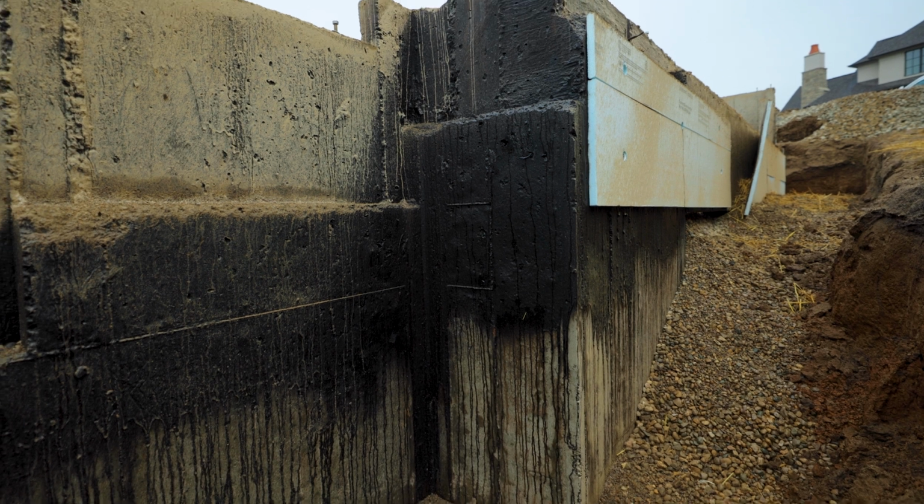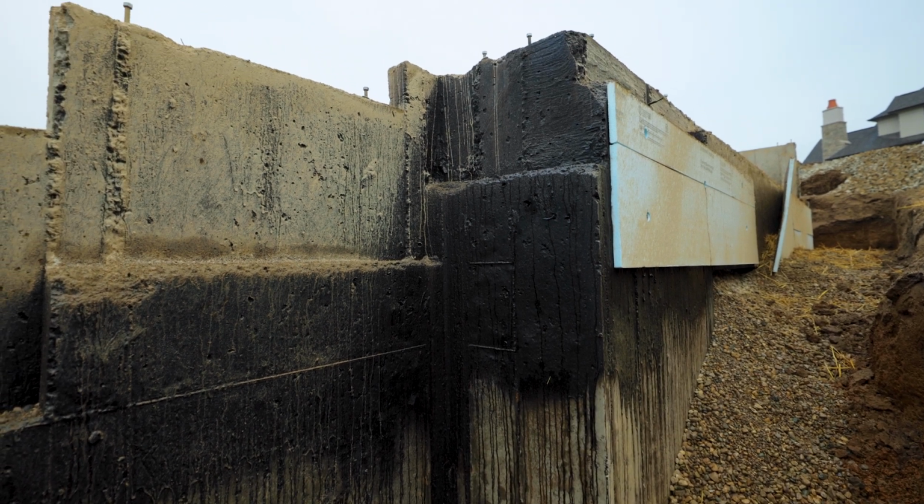And then after all the walls are done, we'd waterproof. That's where you see all the black stuff on the side. It's a waterproof paint, essentially like a tar. So you waterproof it, put insulation board up, and then they backfill it with some stone around the base, and then backfill it with the dirt that was on the property.